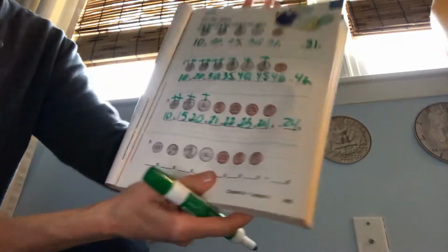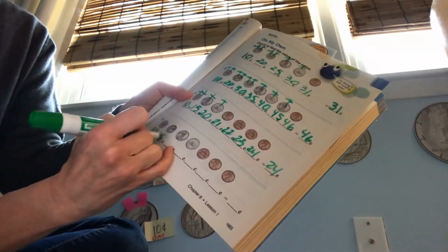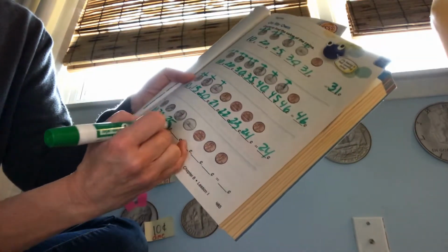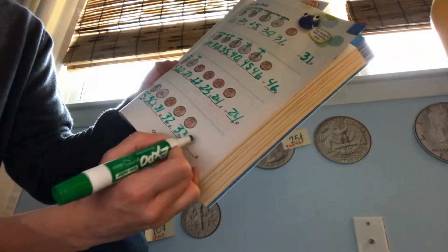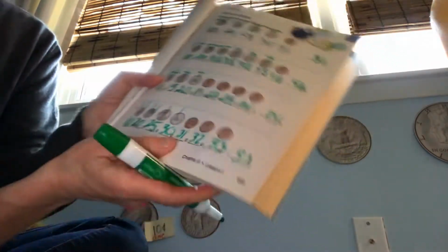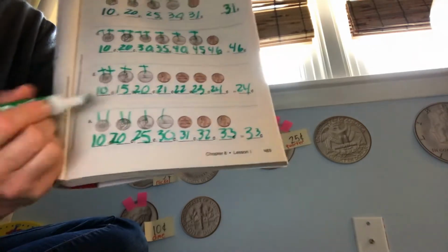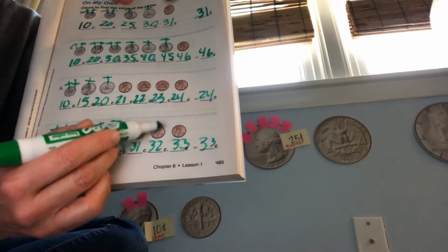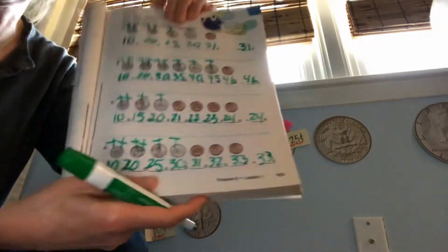And the final one I'm going to go over is number 6 at the bottom. So this is a dime, worth 10. A nickel, 20. And this is 25, 30, 31, 32, 33 cents. And again, I'll do the barbershop method where I can put the hairs on. A dime has 2 5s and a nickel has 1. So 5, 10, 15, 20, 25, 30, 31, 32, 33. So your final answer is 33 cents.